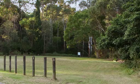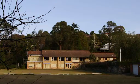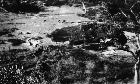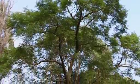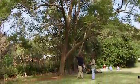Why have you chosen this site here, Chris? We've chosen this site here because it's right on the edge of a bowling rink, and this area was previously a dairy farm, okay? So there's been a lot of past disturbances, and now we're trying to re-establish that mix that connects to the bushland reserve below.